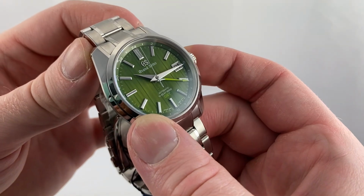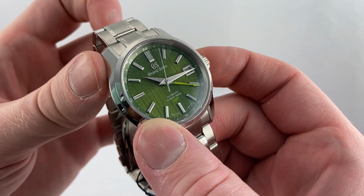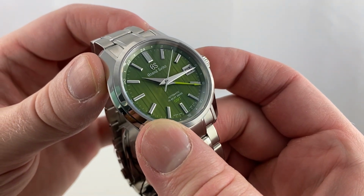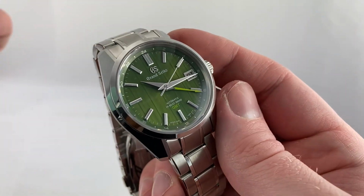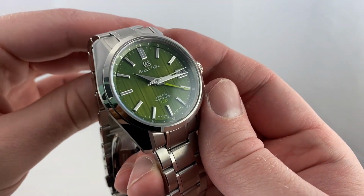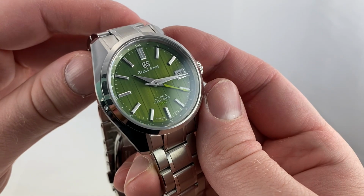I hope the video is capturing it well, but you've got to see this watch in person, because like all of you guys, I've seen a fair share of Grand Seiko videos in the past, but I didn't truly appreciate what they offered until I saw it in person.